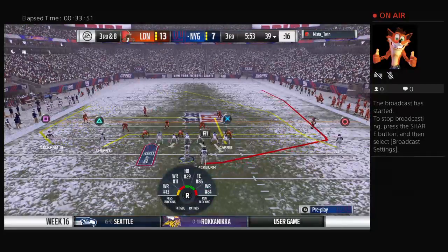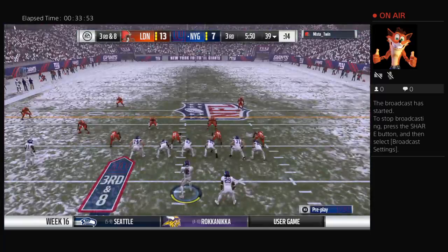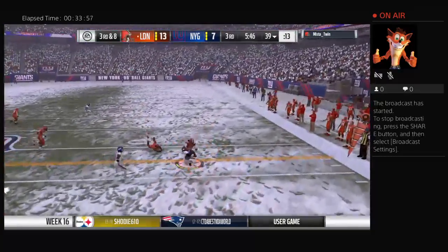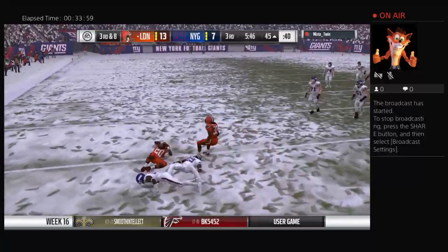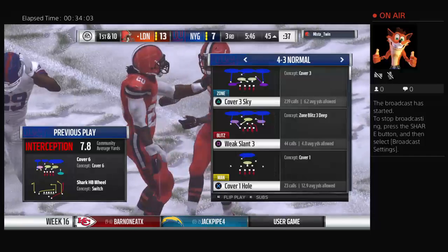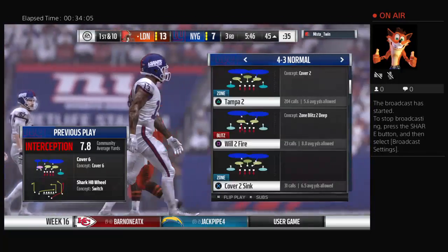A nickel back added defensively as they look to stop this 3rd and 8. On third down, Ryan. And he fires one that's intercepted. A great read, and it's picked off. And they'll set up shop in enemy territory at the 45-yard line.